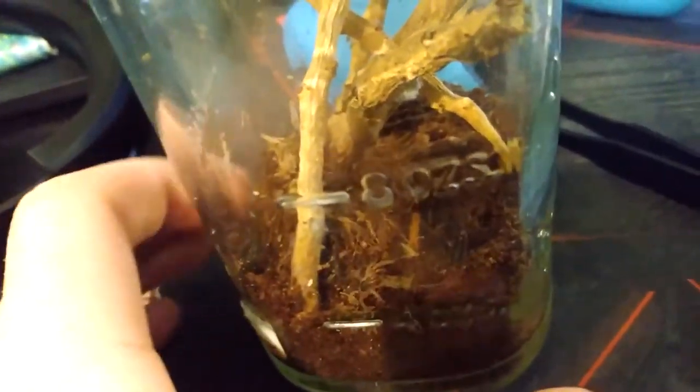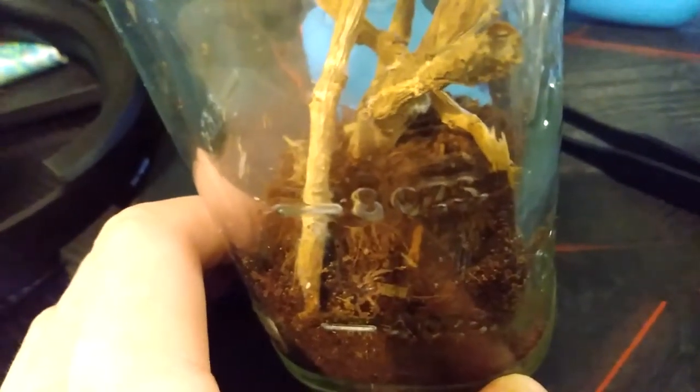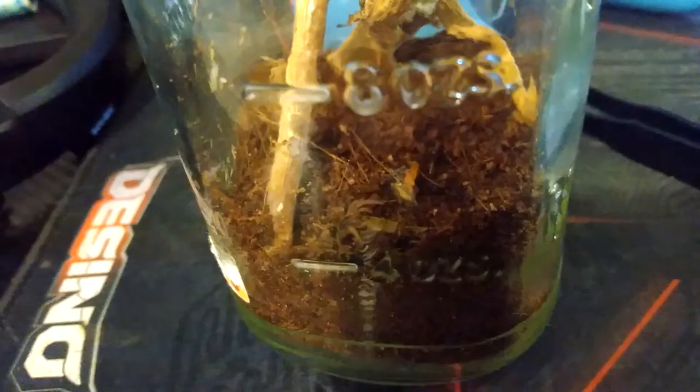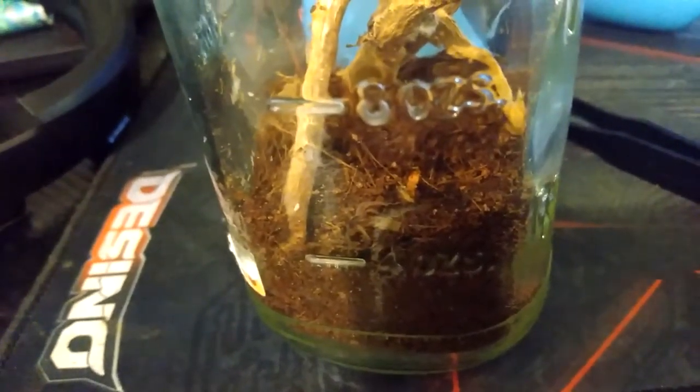I'll show you the other one tomorrow when I get him. He's going to be pretty cool. He's going to be a lot bigger, I hope. I don't know if they sent me a sling or what. Or I think he's going to be a teenager, but I don't know. We'll have to wait and see. I hope he's not this small. But we'll wait and see.